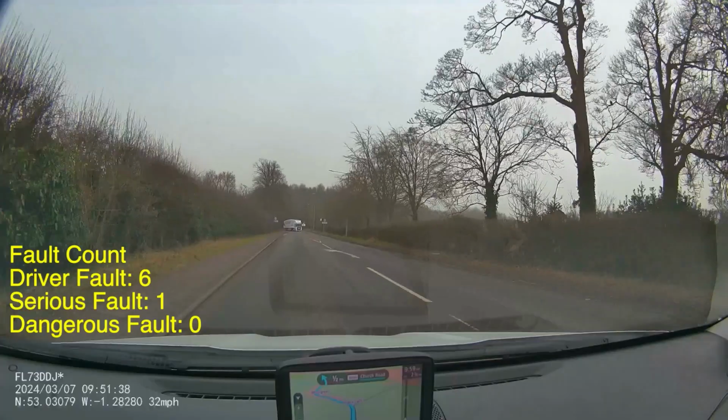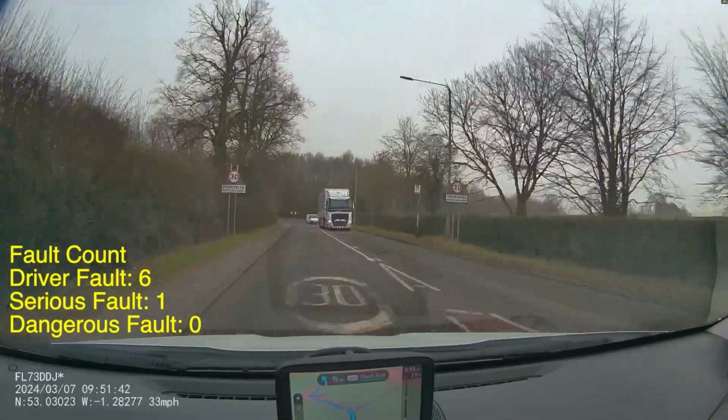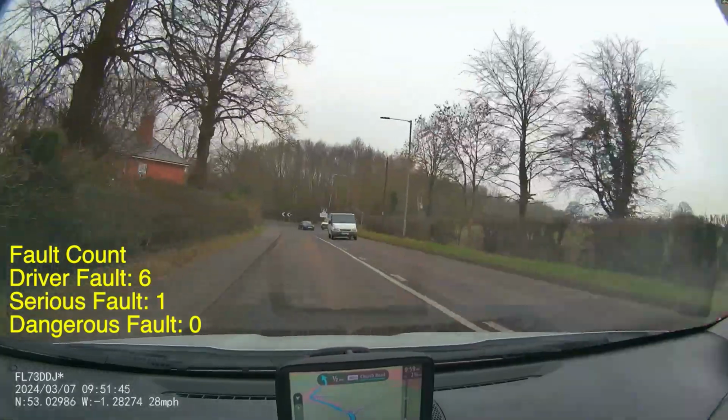One more warning about the bend going the other way this time, where the lorries just came from, and a junction on the right of it, and we've got the speed lowering down to 30 here as well.